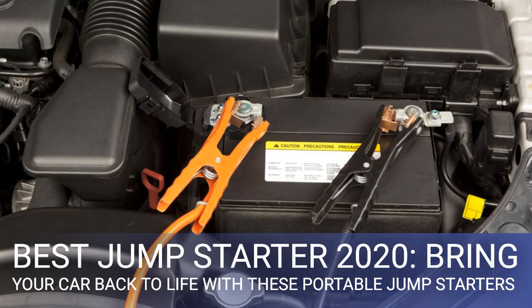This 12,000 mAh option from Gulu is also pocket-sized, yet offers enough power to start vehicles with up to 5.0-litre petrol engines or 4.5-litre diesels.